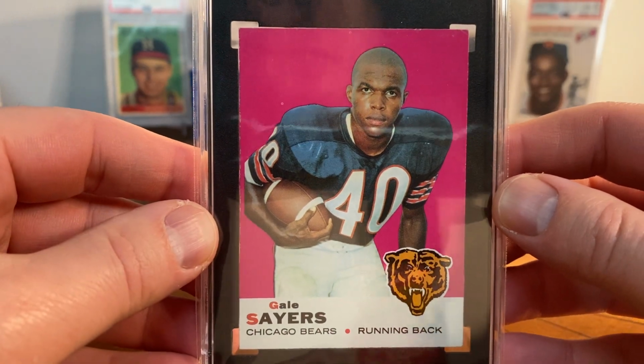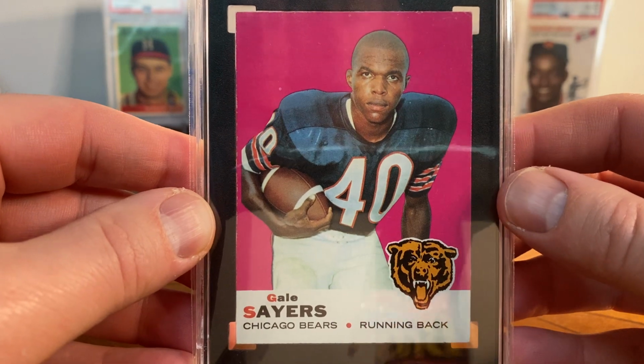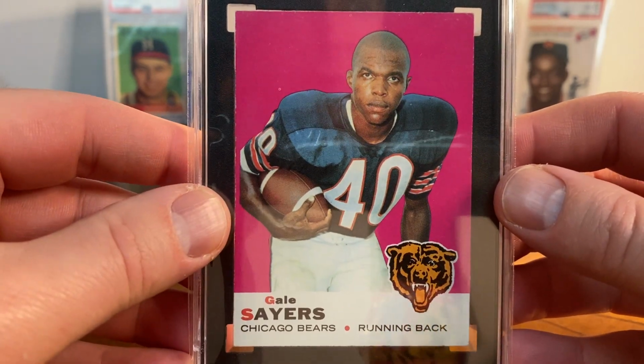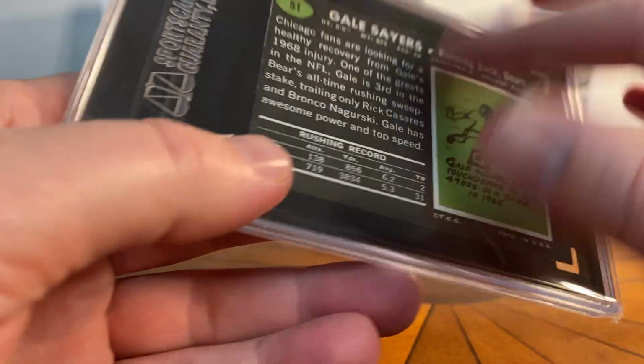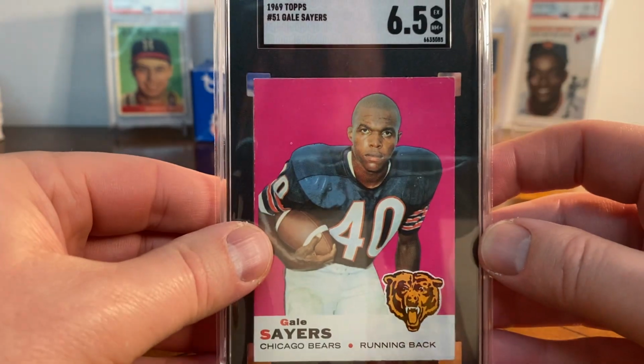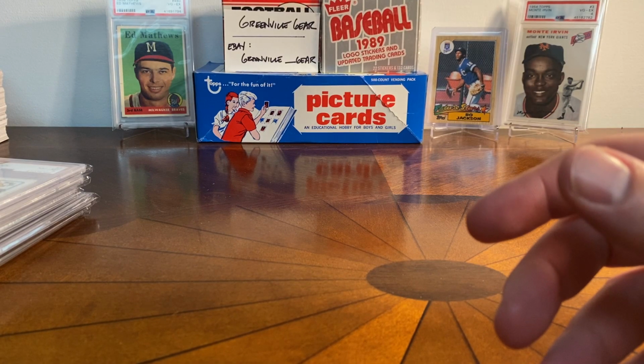in an SGC 6.5. I love the background color. Just a really famous running back, and one of my favorite vintage running backs anyway. So there's Sayers, and I'm really excited about that. So that's 10, 9, 8, 7, 6.